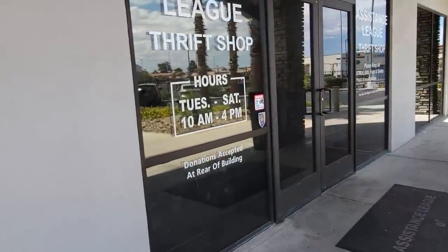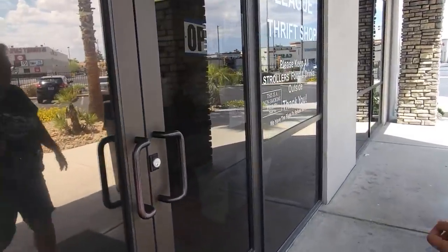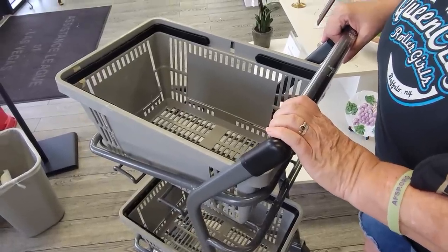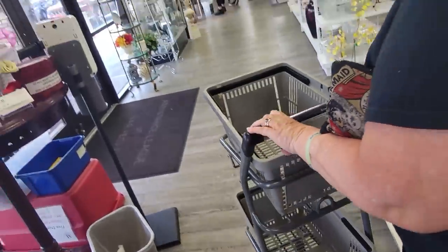They have kind of short hours here, Tuesday through Saturday, 10 to 4, but it's okay. We're here on time. We're going to see what we can find. Look at our cute little lucky cart. It's so cute. We've got hers and hers baskets. I love it.